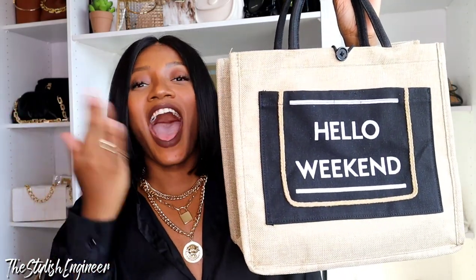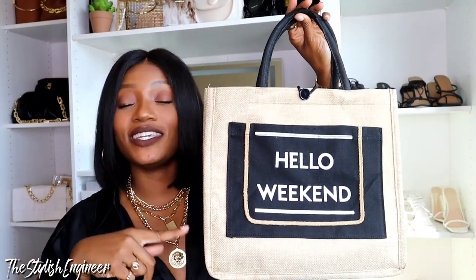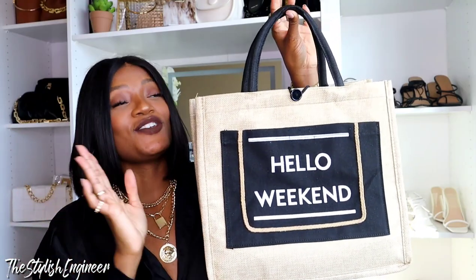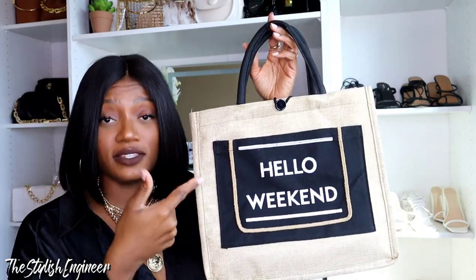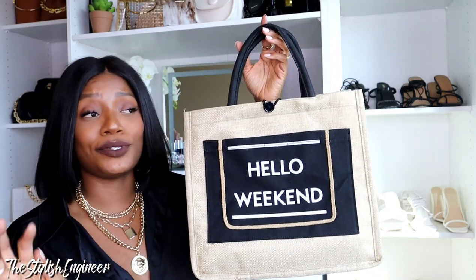Now I know y'all have seen this bag all over Instagram and probably other social media platforms, the Hello Weekend bag. Okay, I was so excited to see this on the Shein website. I've been seeing this bag floating around on Instagram for months now. So Shein does have a rendition of it. It's a nice size tote. I think this would be great to take to the farmer's market or the beach. This is definitely a really great beach bag. You can also take this if you're going to the pool.